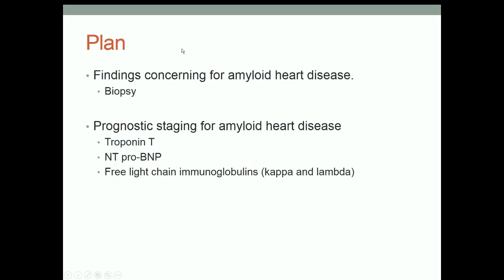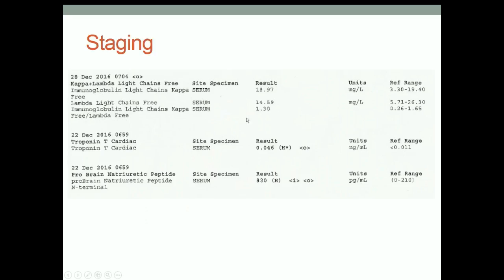So I guess for this patient, the plan was to get a biopsy and some other tests to see if we can diagnose the amyloid and see what kind of amyloid it is. At the same time, we also did some tests to see if we can get some prognosis on the patient while he was getting some of these things done. So we looked at the serum-free light chains, the troponin T and the BNP. The troponin T and the BNP were both elevated, but his light chains were actually within normal range. So what kind of amyloid it was is kind of hard to tell from this, but he does seem to have some biomarkers which point towards a more poor prognosis.